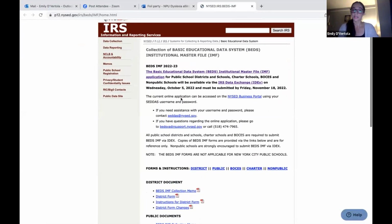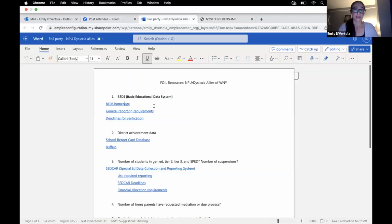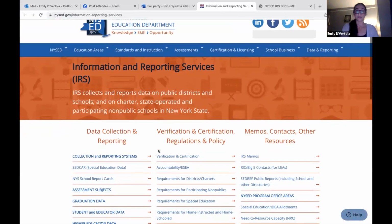So I'll be able to send you this document so you have all these links for yourself, but that's a good place to start. Just become familiar with what's required of schools. And then there are general reporting requirements and some timelines. So I'll again show you what those look like.